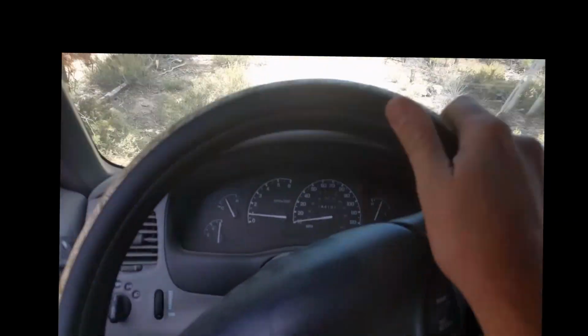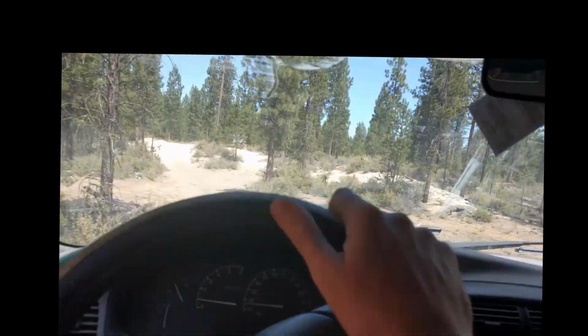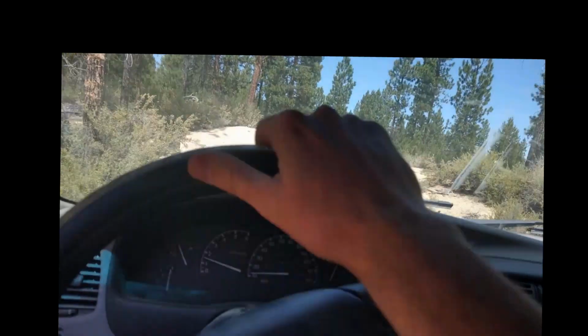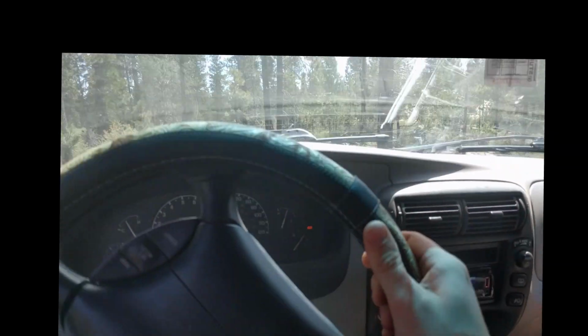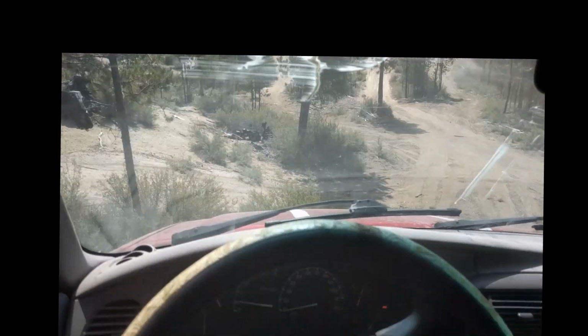No problems. Oh, it's steep though. Yeah, that's steep. And then look at this bank. This is sick. Little loop. Oh, I wish we were on a dirt bike right now. Oh dude, I don't know if I can make this berm. Oh shit! Nope, not gonna make that one. Reverse. There, made it.